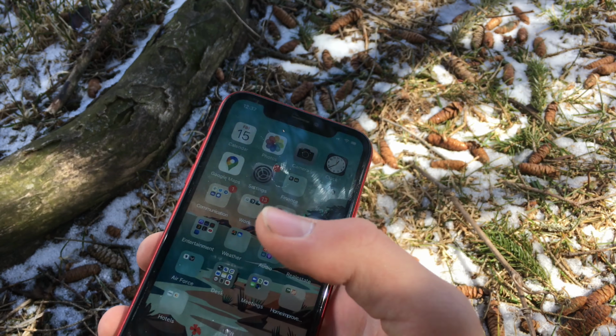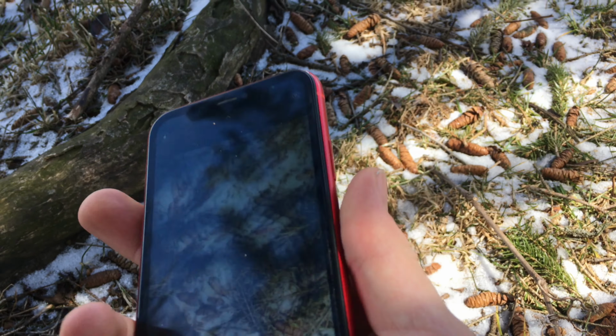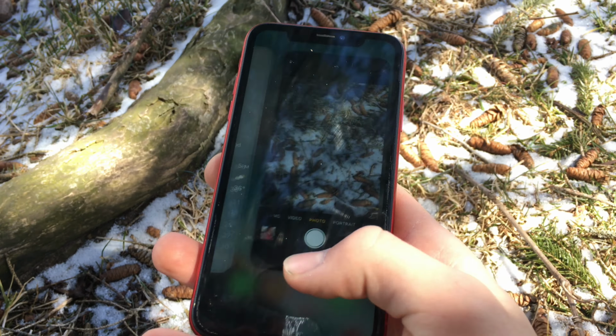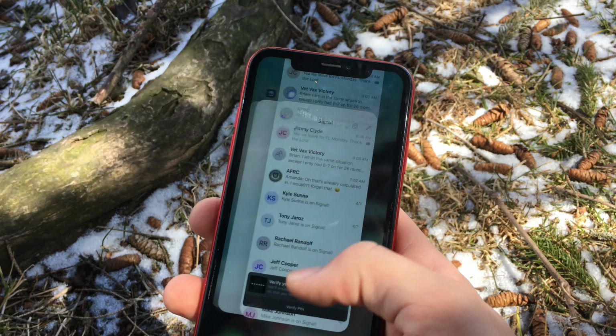This phone feels so good in the hands. Its curved edges feel great. It has IP67 dust and water resistance for up to 1 meter for 30 minutes, but don't go dropping it in a pool. It is running the A12 Bionic and 3 gigabytes of RAM.